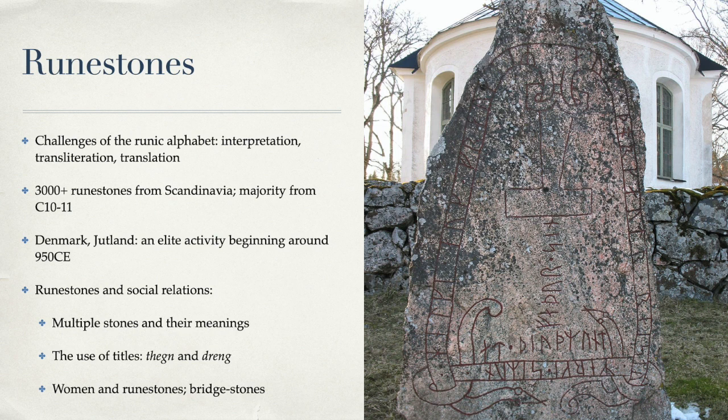Now, what's really interesting is that women are significantly overrepresented in what are known as bridge stones, which are stones that are raised to commemorate the building of a bridge. There are many more women associated with bridge stones than you would think should be.